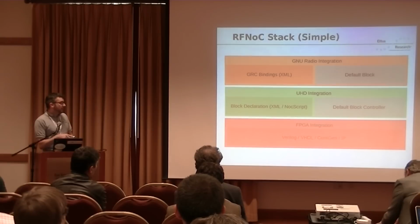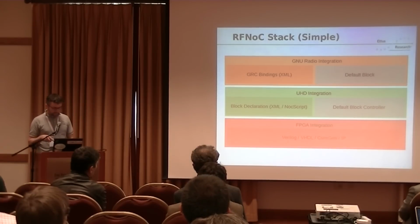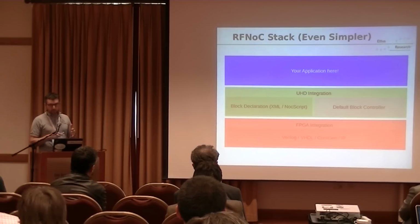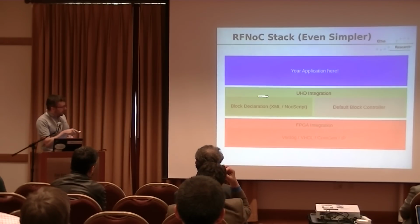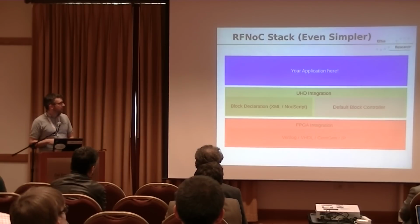If you're lucky, then you can just use these descriptor files, and you can use default code for this part. It might get even easier if you're not using the radio, but just raw UHD and attaching that to your own application. Then you might get away with a single XML file that describes the contents of your RFNoC block.